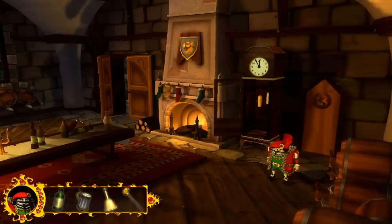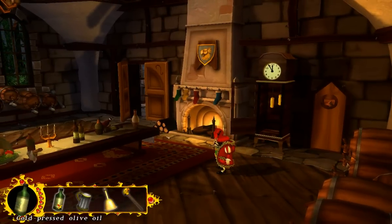Okay. So, are we gonna do something with the cold storage door? We're gonna try to make it so he can't close it?